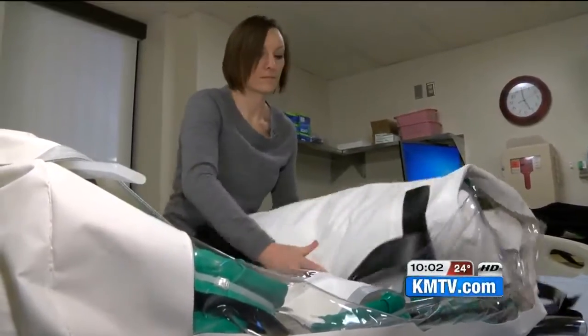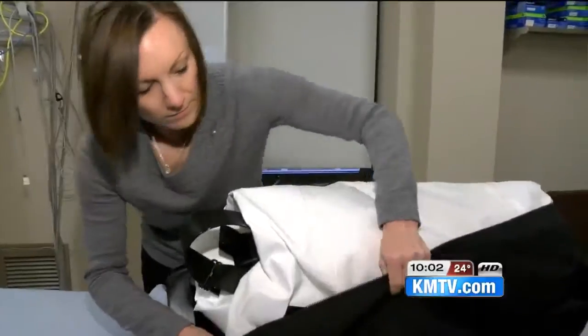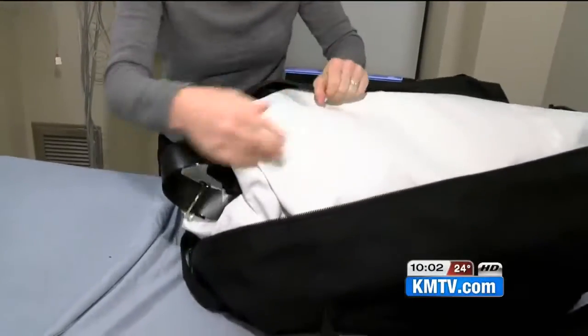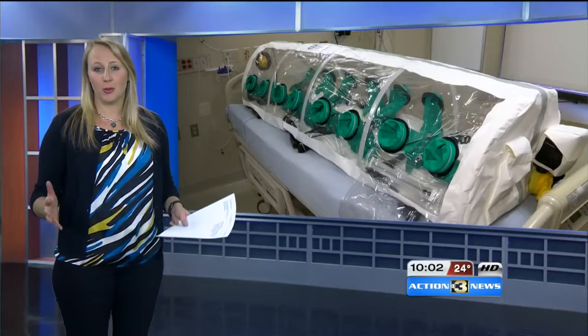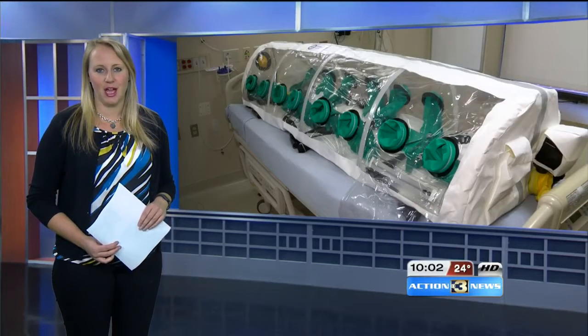Bolter and Vasha agree that everyone having access to isopods will help with preparedness if an emergency were to ever happen. These are essential for transport to protect the environment. The 17 isopods were shipped to Omaha a few weeks ago, and they will be distributed to all these hospitals very soon. Reporting live, I'm Miranda Christian, KMTV Action 3 News.